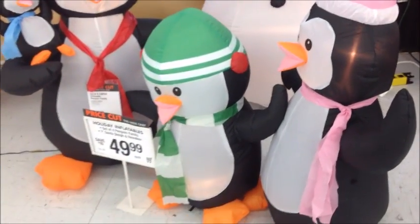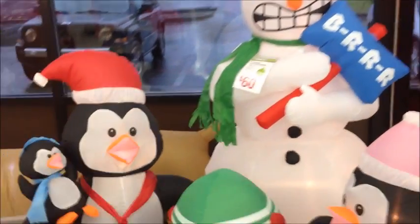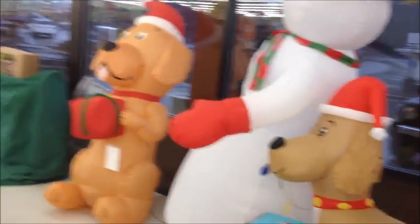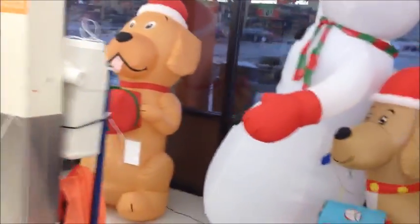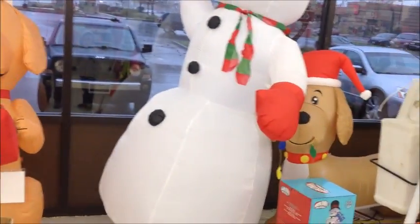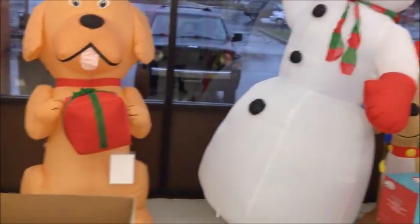And then you got the penguins and the big snowman. Oh, that's cute. And then the big tall snowman. Whoops. And the doggy. I like the Santa one with the sleigh though. That was cute. Those have the price slips. I don't know how much those are.